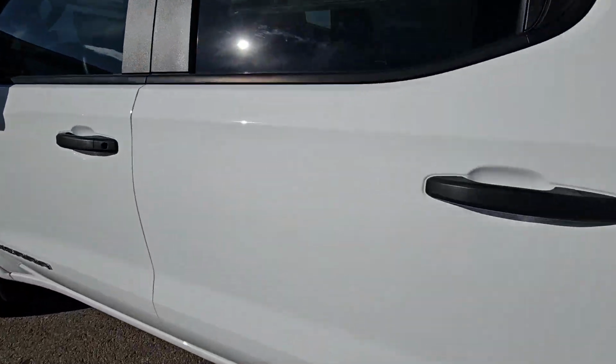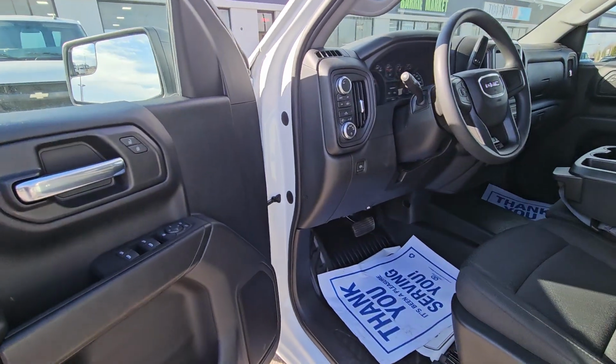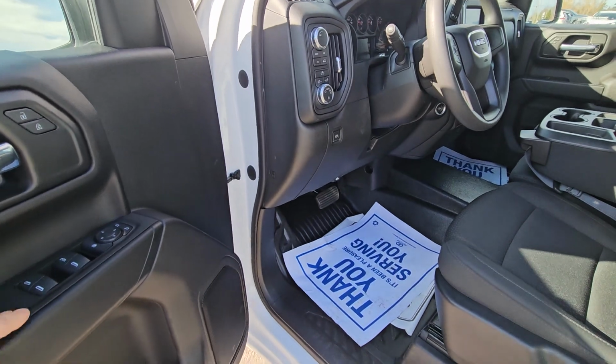And let me show you inside this truck. I think fairly similar to what Jamie's driving now. So all your power equipment, power windows, power locks, power mirrors.